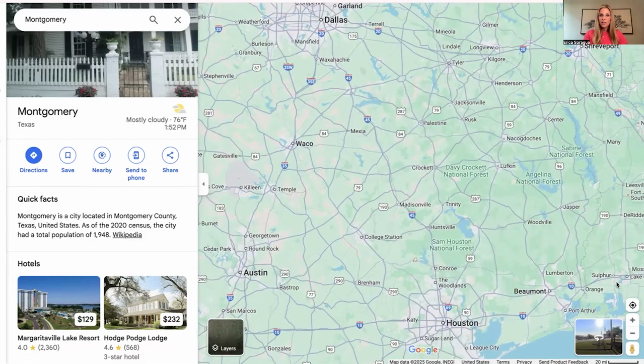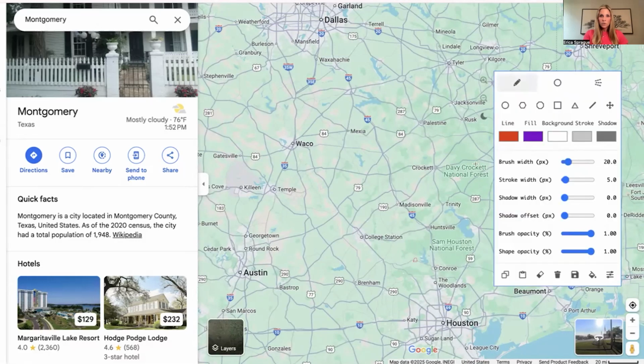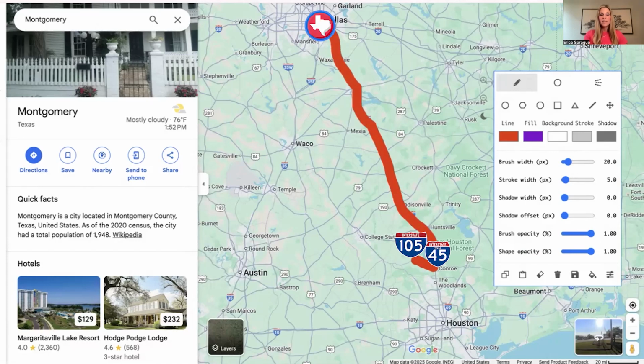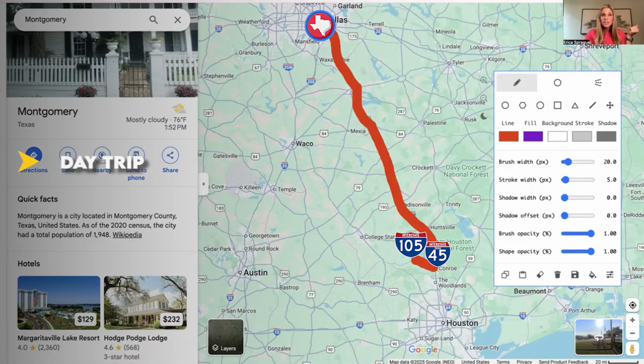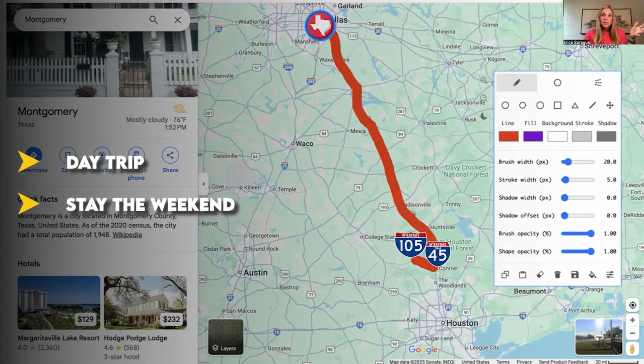And what you would do is you, again, would jump onto 105 from Montgomery, and you hit 45 and you go north. And you stay on 45 the whole way until you get to Dallas. So if you're going, of course, to a suburb of Dallas, or you're going to Fort Worth, you're going to go a little bit further, but it's going to take you about 3.5 hours. Easily a day trip, even better if you stay the weekend, very close.